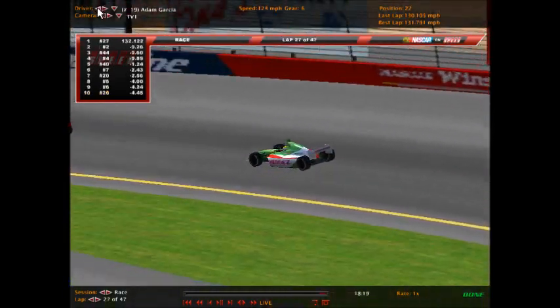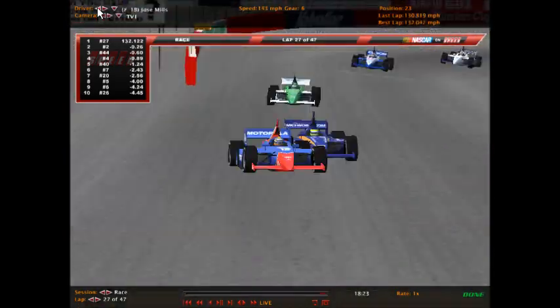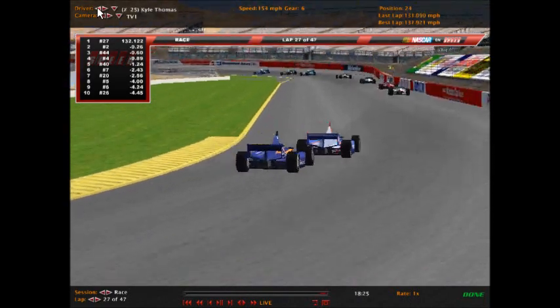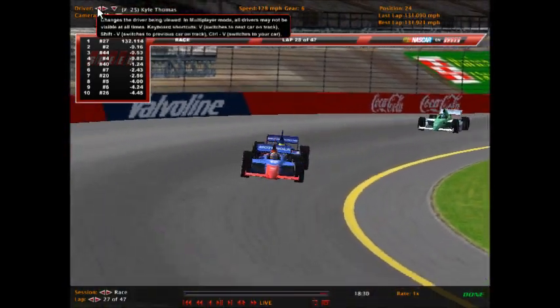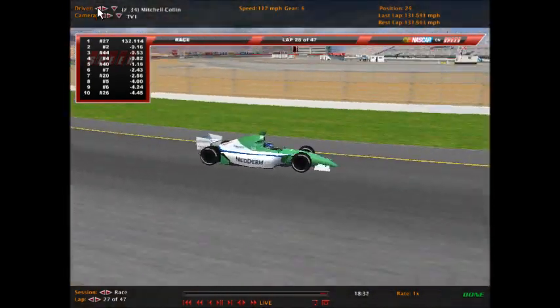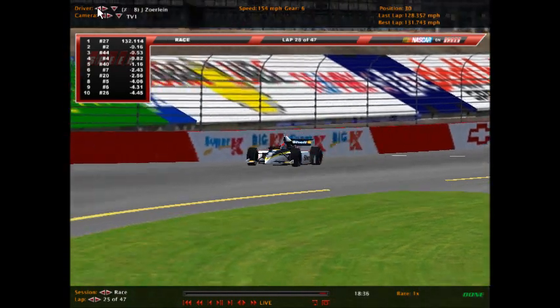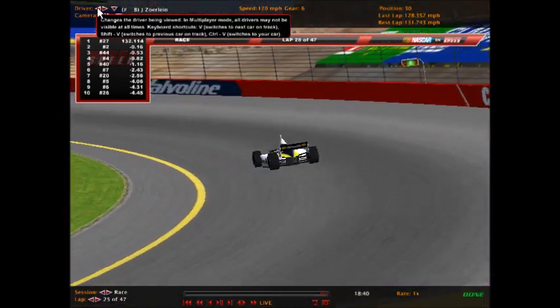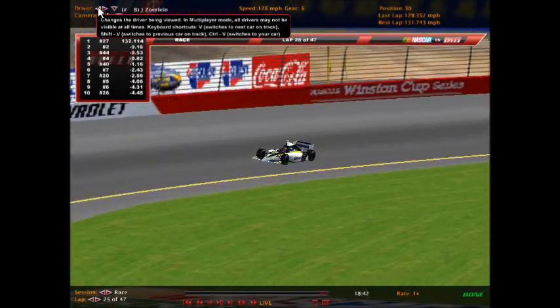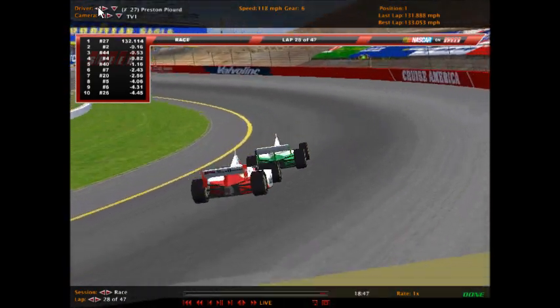So the 3 car not on the lead lap. You see Adam Garcia in 22nd position. 23rd is Jose Mills as he's battling with Kyle Thomas for position. You see Jonathan Zorlin all by himself in dead last, and he is 2 laps down in the Shell machine. Apparently something went awry with the Zorlin machine at the start of the race.